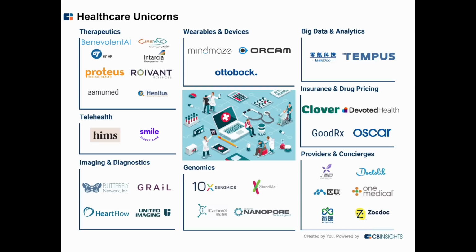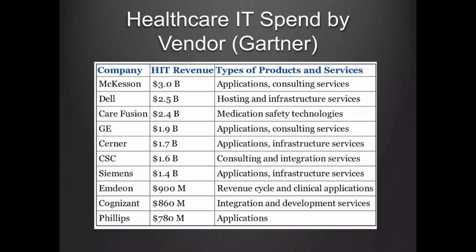It is. Okay, so we've got all these players, but how are they actually spending all this money? Like, what were the key areas of investment back in 2014? That's a great question. And surprisingly, IT services actually ate up the biggest chunk of the budget. It accounted for about 33% of spending.